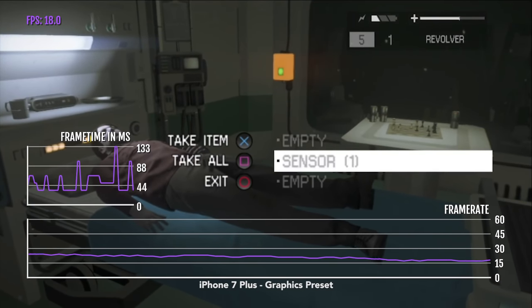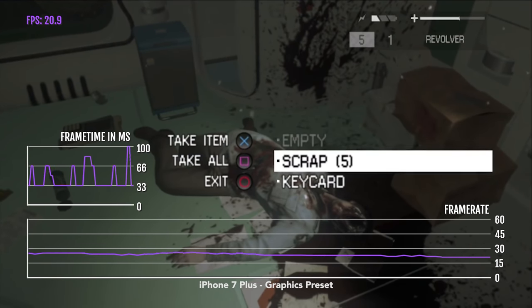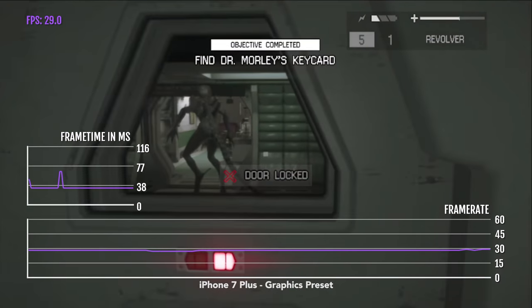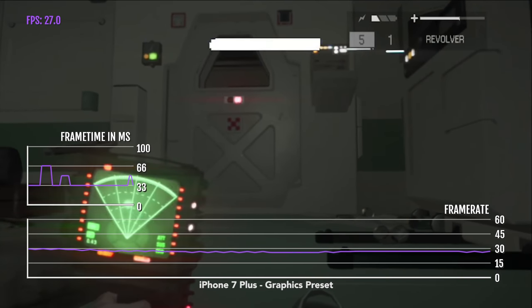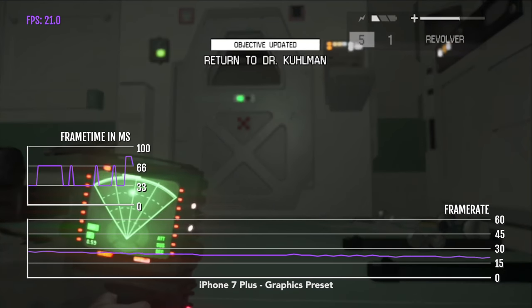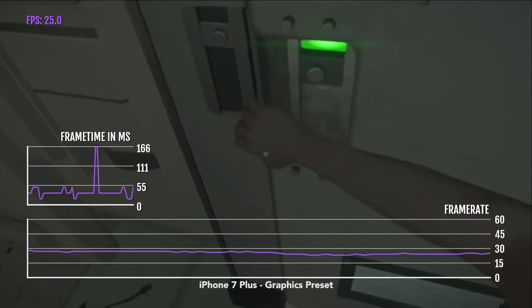Whereas old or low-end devices may struggle from time to time to reach 30 FPS, such as my iPhone 7 Plus with the Apple A10 Fusion chip. Even if the device is reaching 30 FPS, you may notice even worse frame pacing on, let's say, an iPad. However, it's not really noticeable on an old iPhone due to their smaller displays.